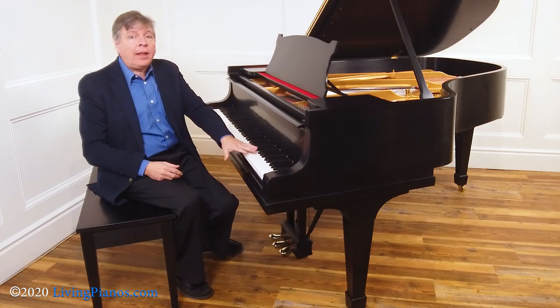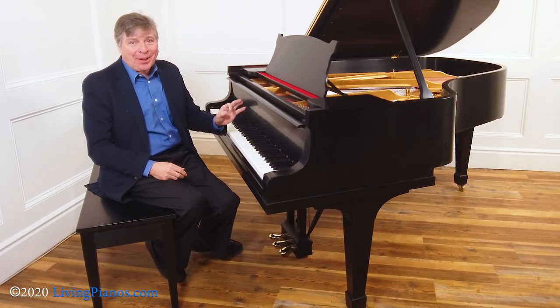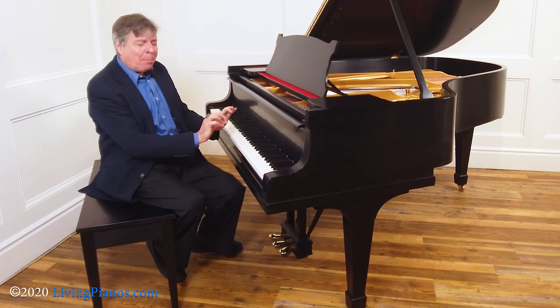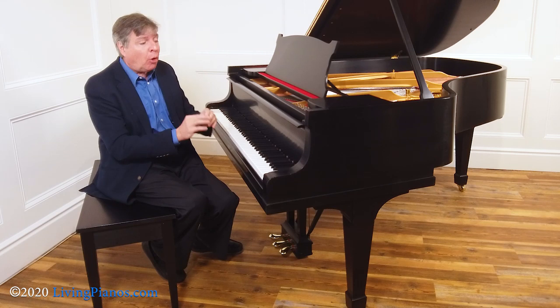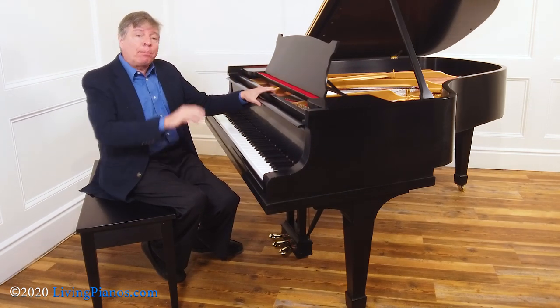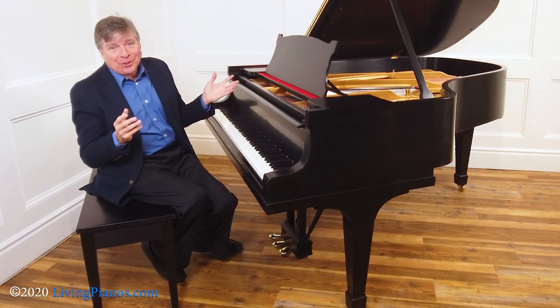Gorgeous tone, there's an evenness. We had our top technician just yesterday prep this piano. It was already sounding very good before that, but now it's jewel-like perfection from note to note. New pinblock, strings, refinished case, the bridges have been redone, and the piano plays like a dream.